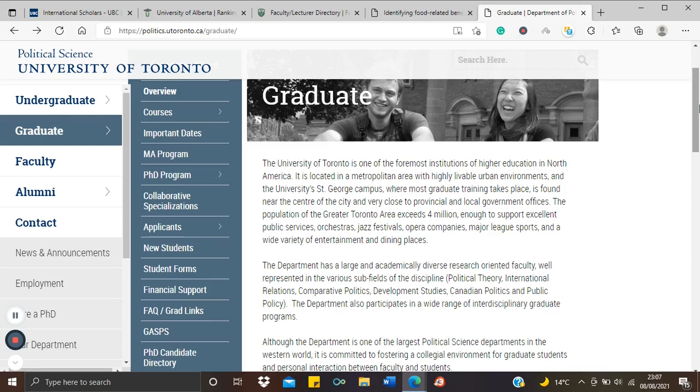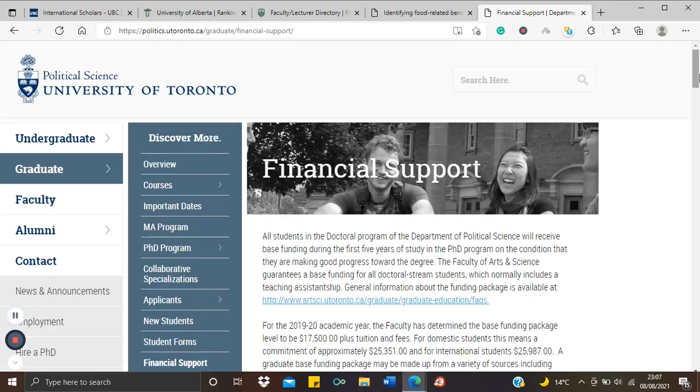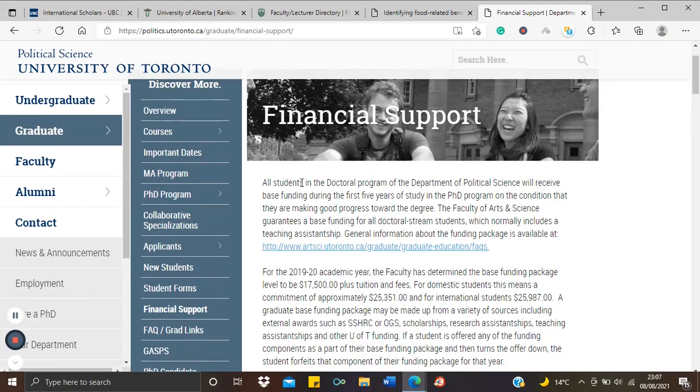Of course, you also have to read the course requirements and the admissions requirements, because if you don't get admitted, you won't get the scholarship in the first place. Here I can already see financial support, so I click on it immediately and see what it says. It says all students in the doctoral program of the Department of Political Science will receive base funding during the first 5 years of study in the PhD program, on the condition that you are making good progress towards the degree. So immediately you get into this university, you are assured of some kind of funding.